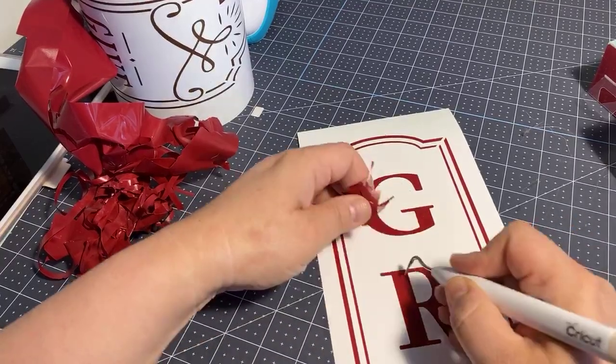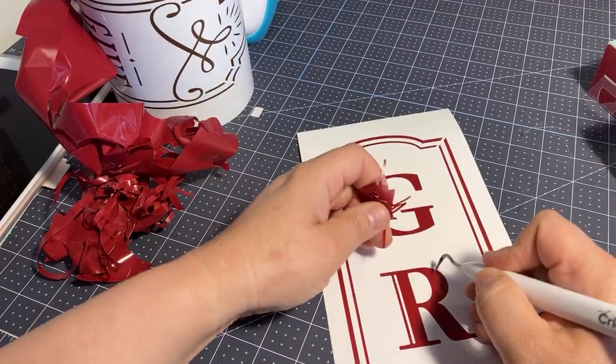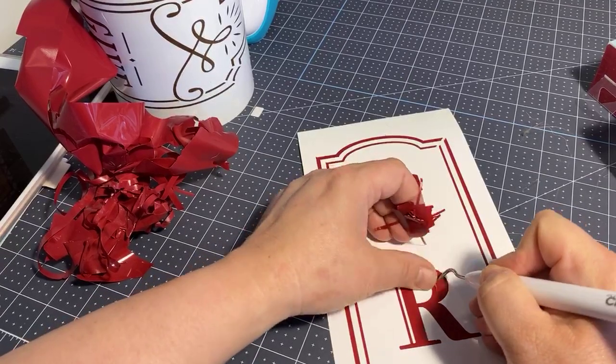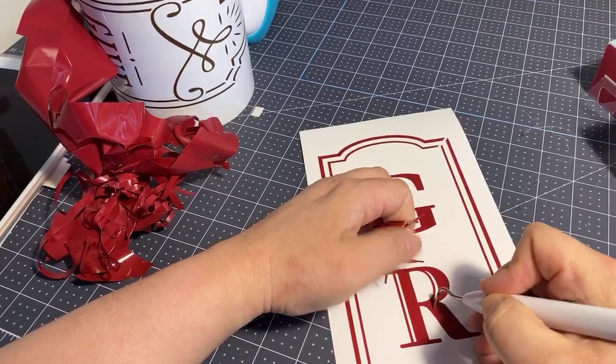And inside the R, and these little lines here. Okay, almost done.